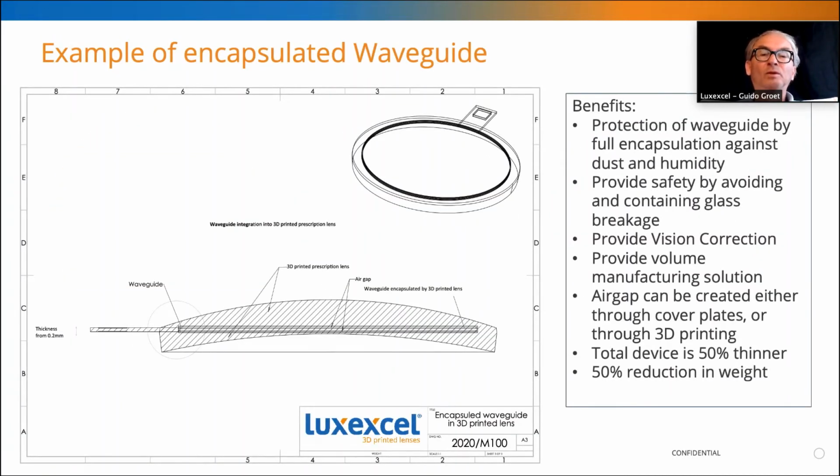When we integrate waveguides and other smart devices into lenses, what we do is we add a curvature to the front, we add a curvature to the back, and we fully encapsulate the smart device. The end result is that you can have a flat device or a curved one if you want to. We add the prescription to it, to the front and the back. We can even add an air gap if your device requires that.